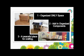So here are your goals for that: organizing and making it all work. Then you'll be able to add in those elements for organization as we move through the process. Now remember, you're going to clean out that space, and then you're going to add organized elements back into the space.